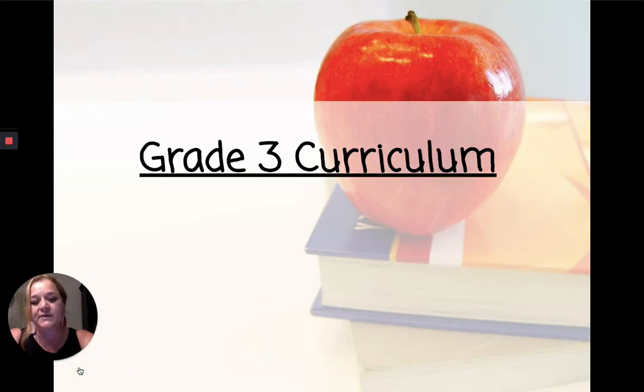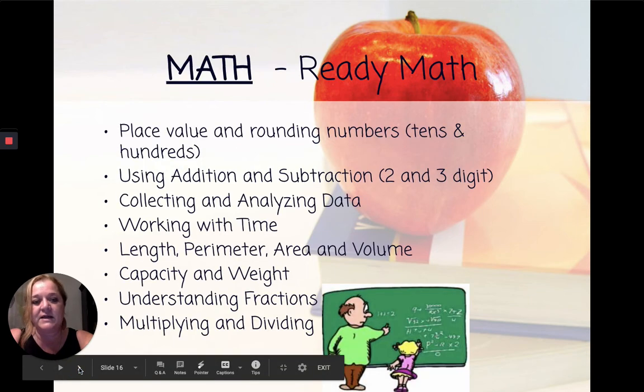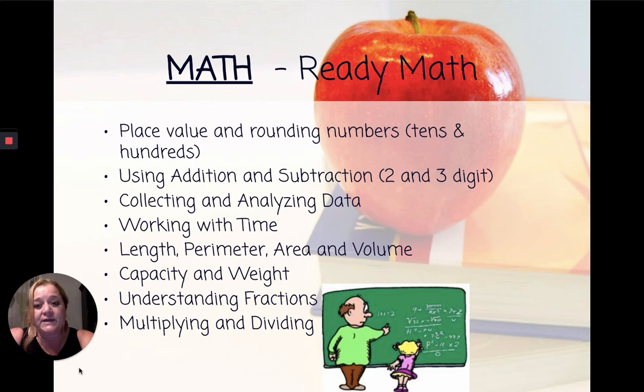Grade 3 curriculum. Okay, here we go. We're in the meat of it all. So math. We are using Ready Math for our curriculum. Right now we just finished working on place value and rounding numbers.